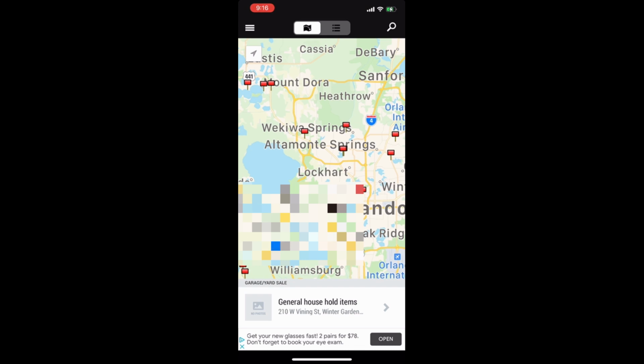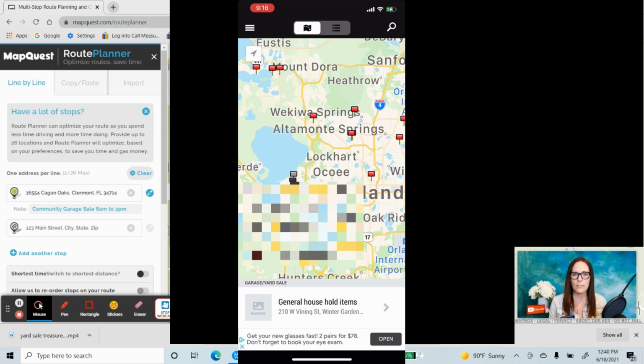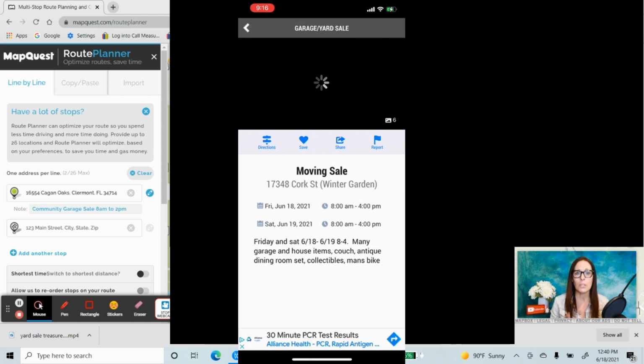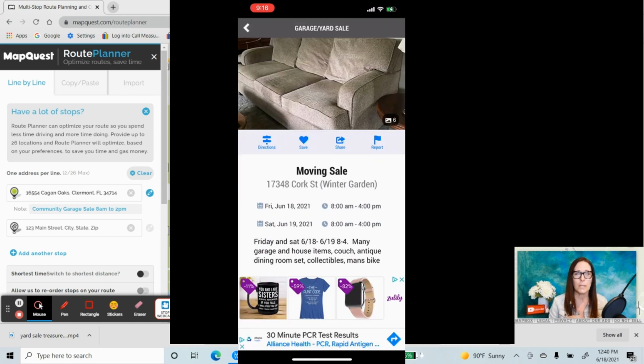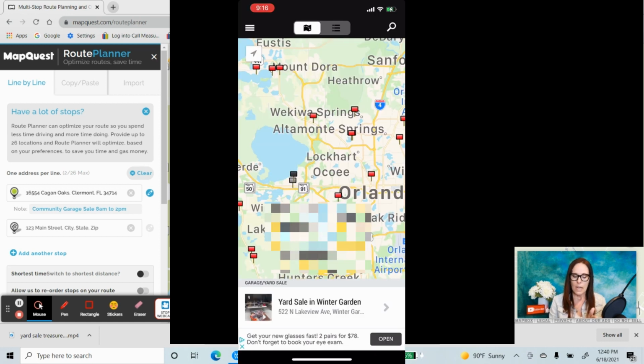I like to use the map view. So I go in here and I see, sometimes you're going to see where they layer between the different apps, but a lot of the times I find different ones from each of the apps. So that's why we really want to use this Mapquest Route Planner. It's going to make your life so much easier, trust me. Okay, so we go in here and I found another one that was not on the other app. It's a moving sale, Friday and Saturday.